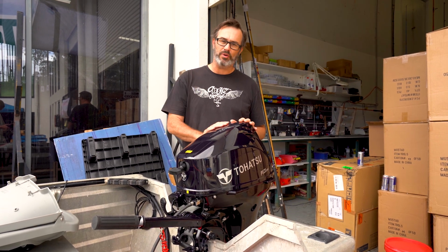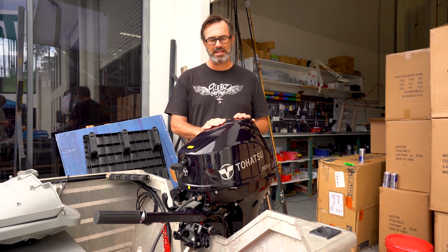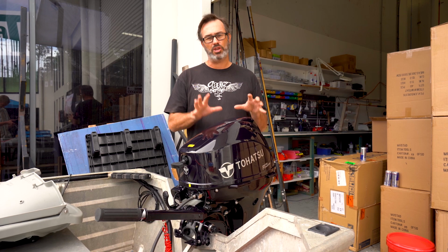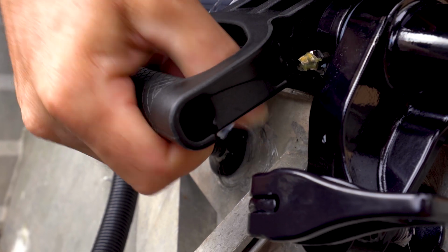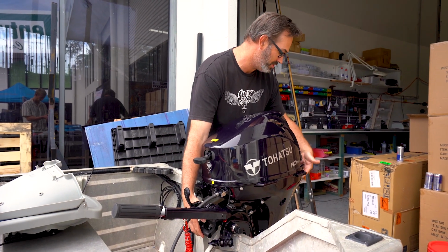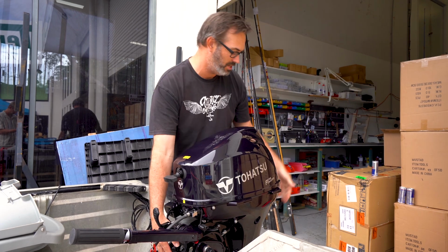Now I'm gonna keep the 5 horsepower and I'll swap it out when my son goes by himself with his mates, and I'll put this one back on. And the good thing about these is the way that you can carry them when you're wanting to swap them out. Now you can see at the front here, there's a handle that sits there, so you can grab onto that handle there, and at the very back of the outboard motor itself, just underneath here, there's a space under there where I can get 4 fingers in underneath.